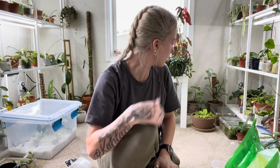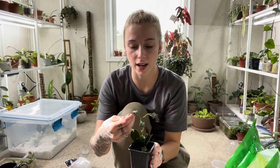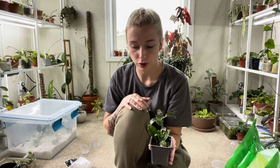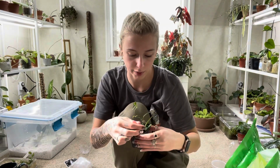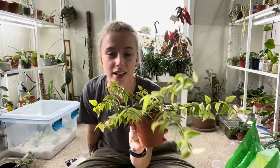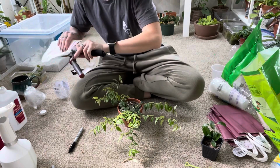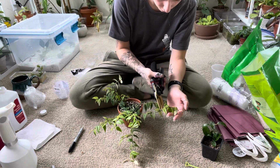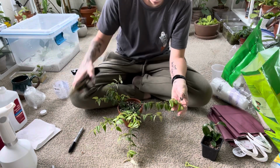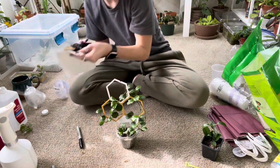Let's see here. So I'm actually sending her home with this plant, which is a Hoya australis Brookfield. I have had this plant rooting for a while, so I'm gonna give her this one. Okay, so here is my Hoya Bella. I am going to be doing a cutting of this for sure. Okay, I have a Hoya Bella cutting. Okay, gotta wipe up.